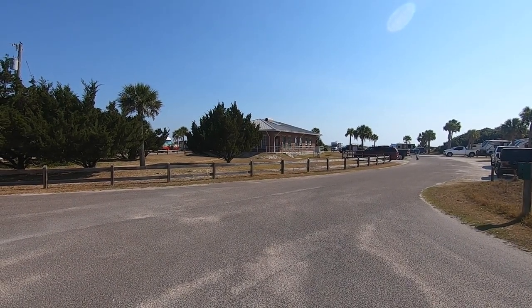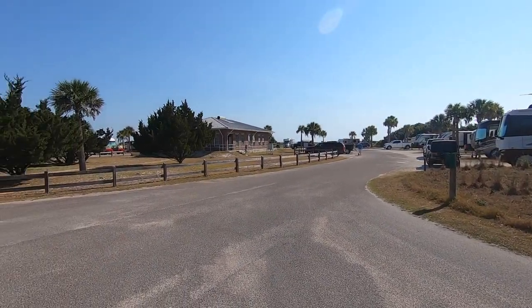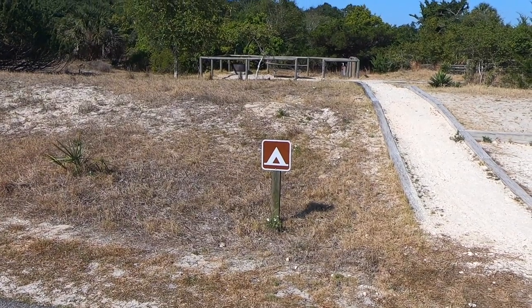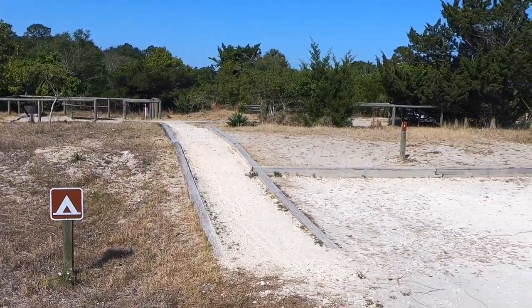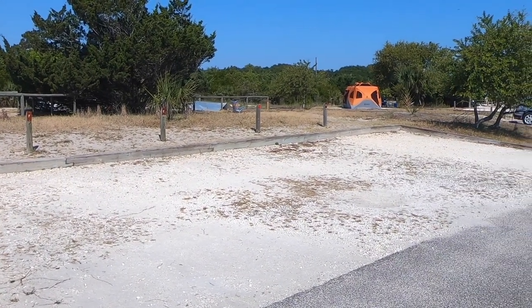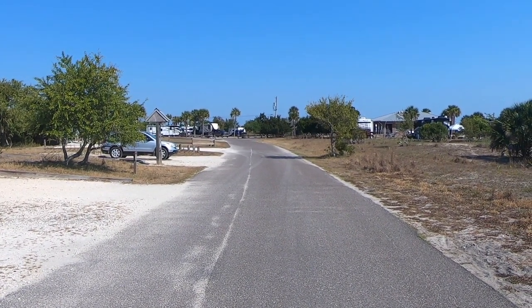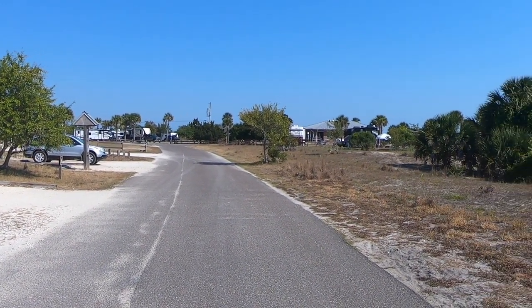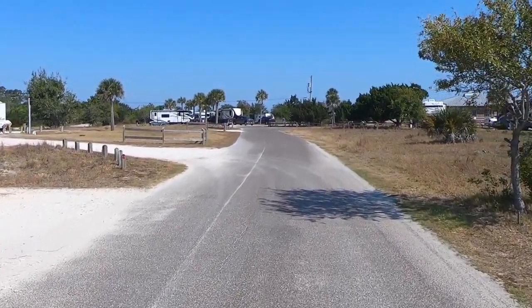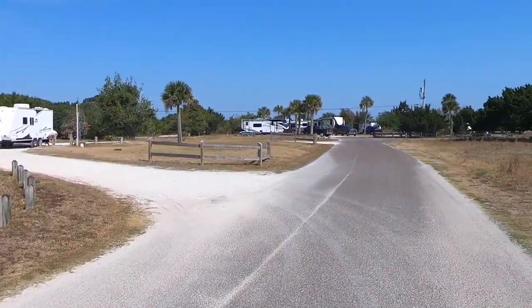Here's the bathhouse in the loop here at Fort Clinch State Park Campground. This is their tent camping site. It's located right to the left before you come into where the RV camping sites are and the bathhouse. And you have the dump station right there to your left as you come in.